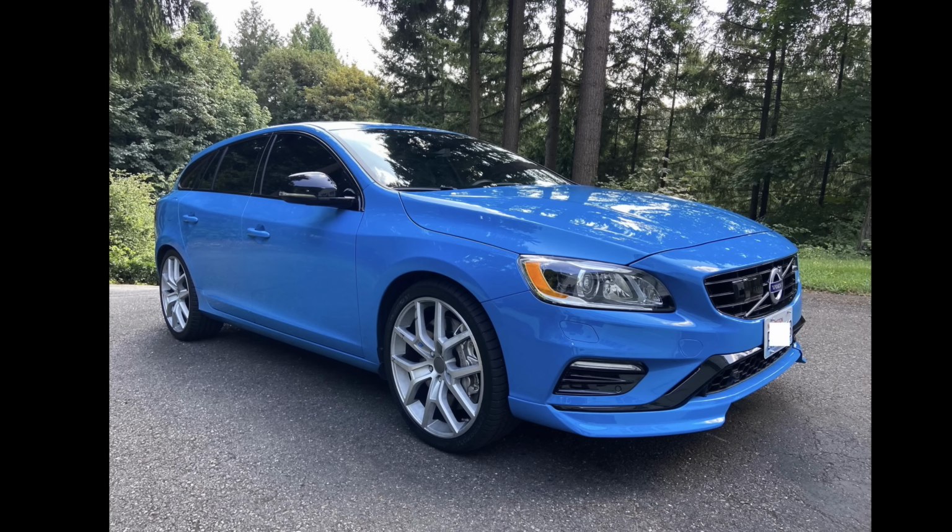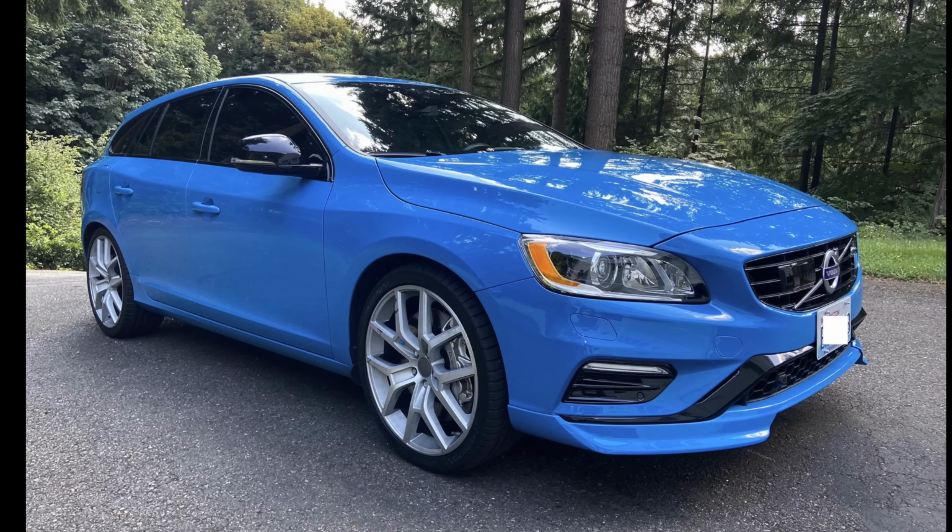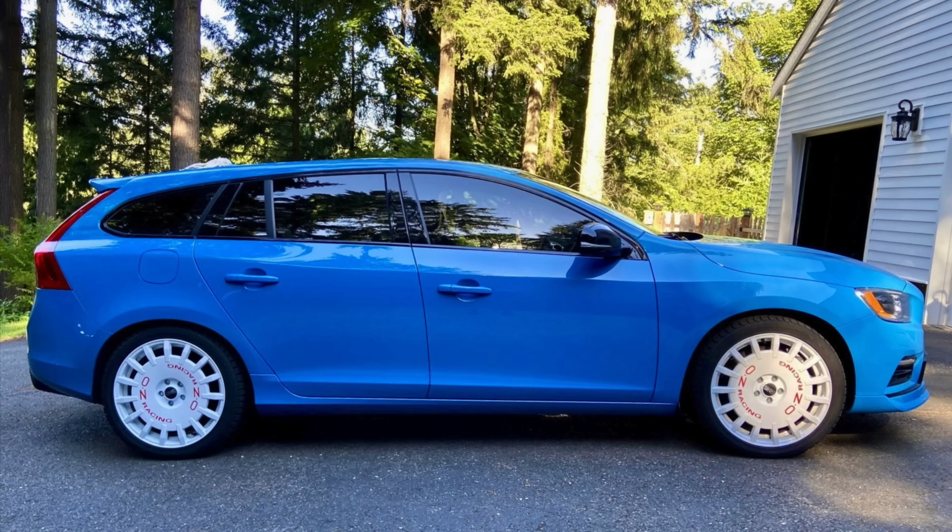My favorite sale over the last few weeks was probably this Rebel Blue Volvo V60 Polestar. This is an incredibly special and rare car. All of the S60 and V60 Polestar models from this era were cool, and we sold a couple of S60s that were great. But the V60 is especially cool because it's blue, for one thing. This was kind of the Polestar color, but most people who bought these cars were too afraid to actually get this color. They weren't daring enough to order it.